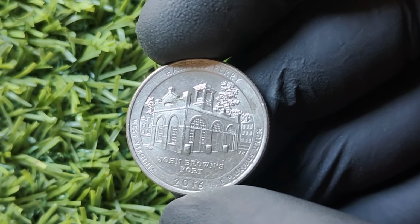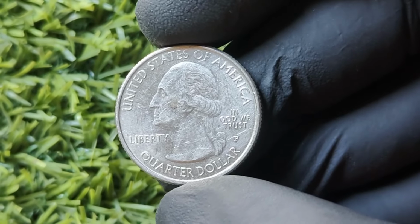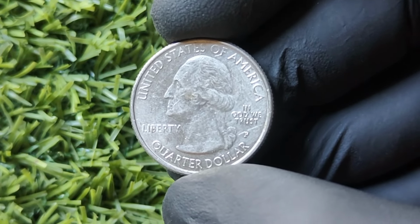If it looks suspiciously cool and unusual, don't spend it. Get it checked professionally, and remember, don't clean the coin. I repeat, don't clean it with vinegar, toothpaste, or your mom's secret home remedy. You'll ruin its value faster than you can say mint mark.